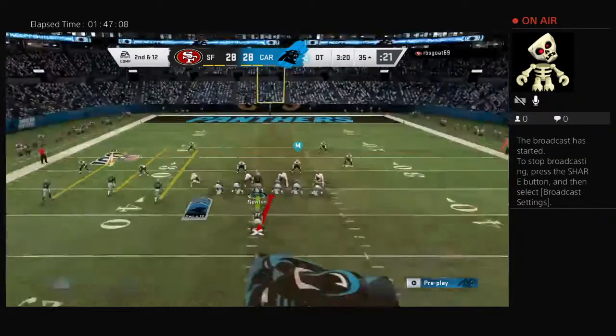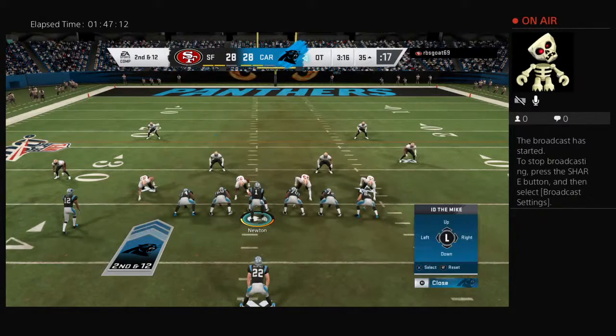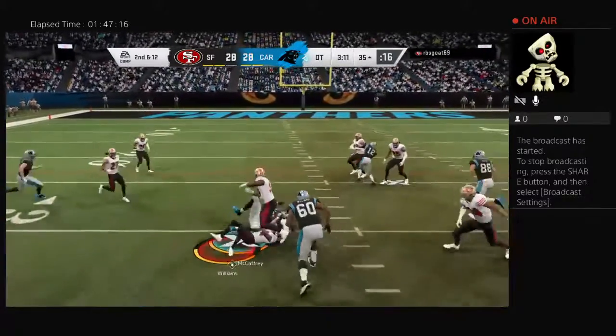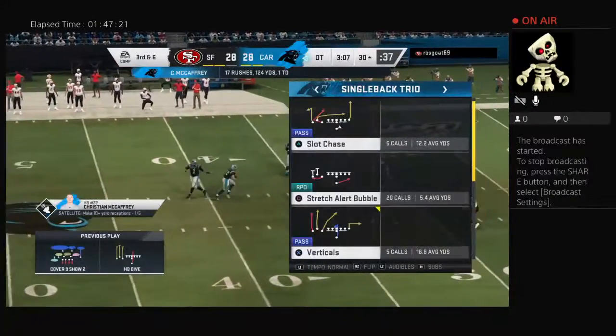Come on. Tight ends on the Ringo. Hey. They stay on the ground. McCaffrey again. He'll be brought down on the 30-yard line after a gain of 6.